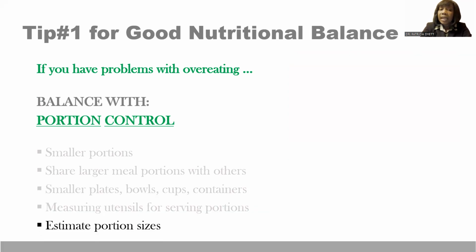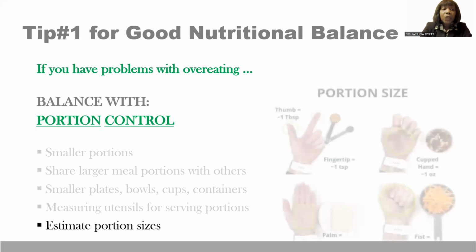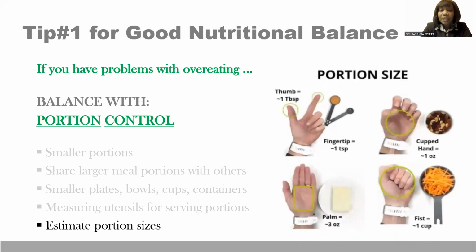Now, if you don't have some of these measuring utensils, etc., you can estimate your portion sizes. For example, a thumb is equivalent to 1 tablespoon, a fingertip of the index, 1 teaspoon, a cupped hand, 1 ounce, the palm of your hand, about 3 ounces, and your fist, about 1 cup.